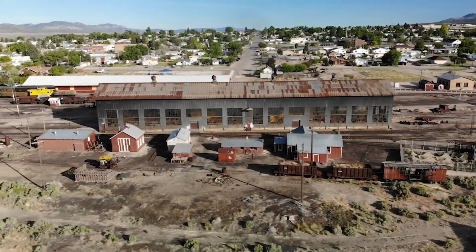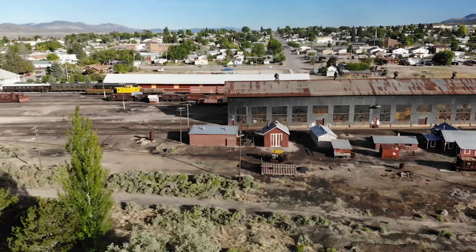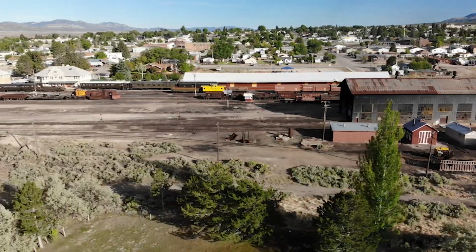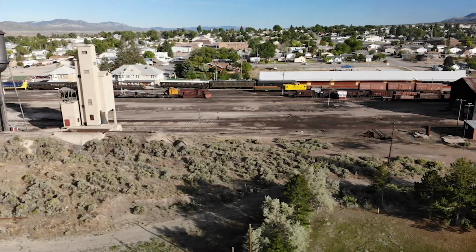What makes the Nevada Northern Railway an exception in my book is the scale to which they not only have preserved some historical trains, but the amount of infrastructure around those trains that they not only preserved, but continue to operate on an almost daily basis, and it's pretty staggering.